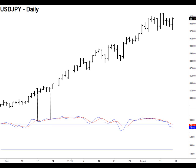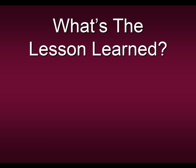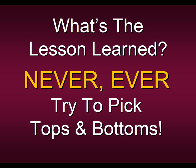So when we're talking about the best way to trade tops and bottoms, what is the lesson learned here? Well, the lesson learned is simply never, ever try to pick tops and bottoms, because ultimately, over time, you'll have more losers than winners. It's not a type of strategy or method that has any consistency to it.